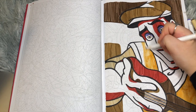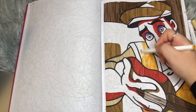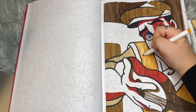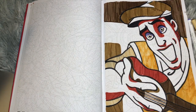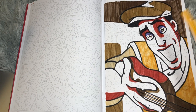Also, this marker is not having a good day. Oh no. But at least I know I can toss it out after this page. I have been going through a bunch of my markers quite quickly recently, and also my gel pens. I'm on a mission to use up a bunch of my gel pens that I don't usually use. So it's been nice to go through products and make sure I get my money's worth. Okay, so I think 7 is donezo.